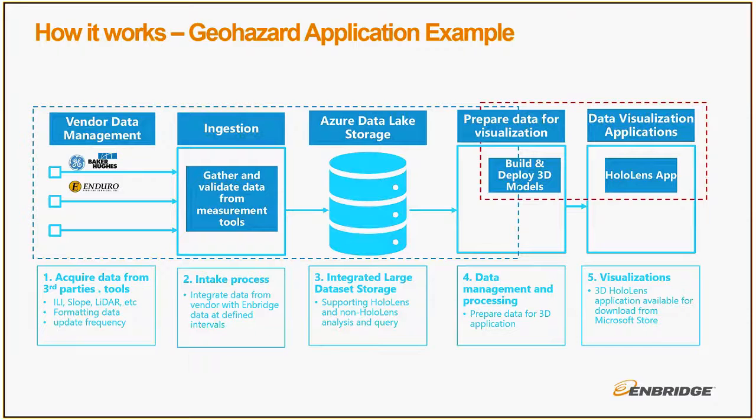There's an IoT component to this, which I won't talk about, but that involves streaming real-time data into our lake to augment and time align with what you call the cold data coming in. So we have fast hot streaming coming in, and batch data, which is the ILI, LiDAR, formatting of all that stuff, coming in as well. So we do follow a Lambda architecture. Many of you probably know that online here.